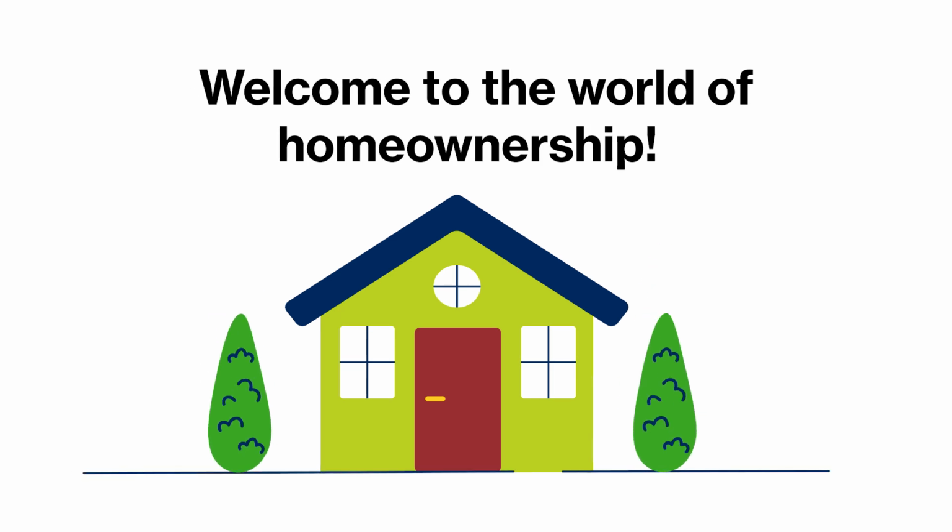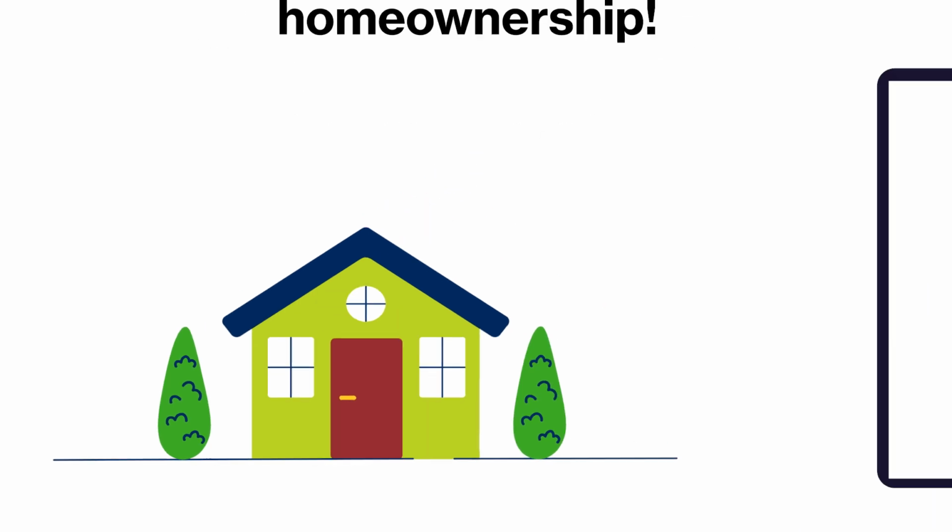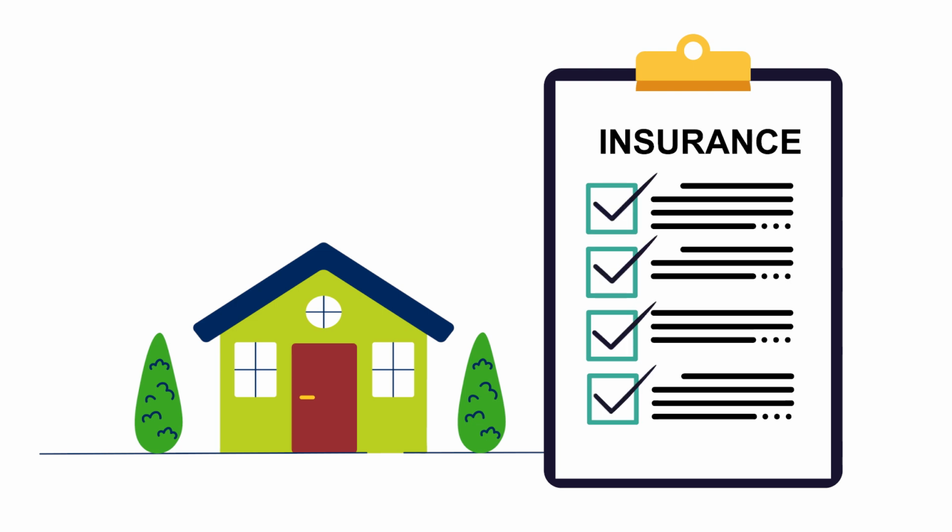Welcome to the world of home ownership. Owning a home is an important investment, often the biggest one you'll ever make. So let's talk about how to protect one of your most valuable assets. Insurance is the best way to protect your home from unexpected emergencies.